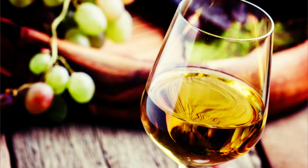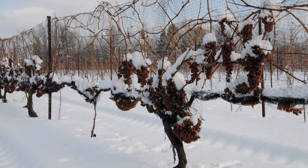Eiswein is one of the most unique styles of sweet wines produced in the world. Grapes to produce Eisweins are harvested when it's at least -7 degrees Celsius and pressed while frozen. Eiswein wines have a distinctive concentration of acidity, aromas and sweetness. You have to taste German Eiswein at least once in your life.